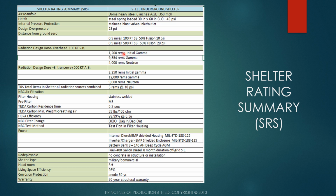Radiation doses overhead, radiation doses in the entranceway, air filtration. All these things, pounds of tetracarbon for 100 CFM, all these should be in your operator's manual somewhere. What type of shielding they have, if it's deployable, if it has concrete, it's not deployable.